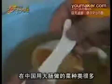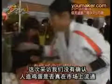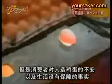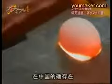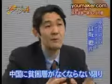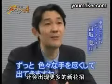In China, many dishes use pig's big intestine. This can also be sold. We are not making fake food. This is man-made food. But how other people use them, they are not my business. We have not been able to find the eggs on sale in the market. But consumers are worried about food safety and lack of life security really exists in China. Expert: even with prosecution, there will still be people making them. As long as the poor society in China exists, there will be more strange things happening.